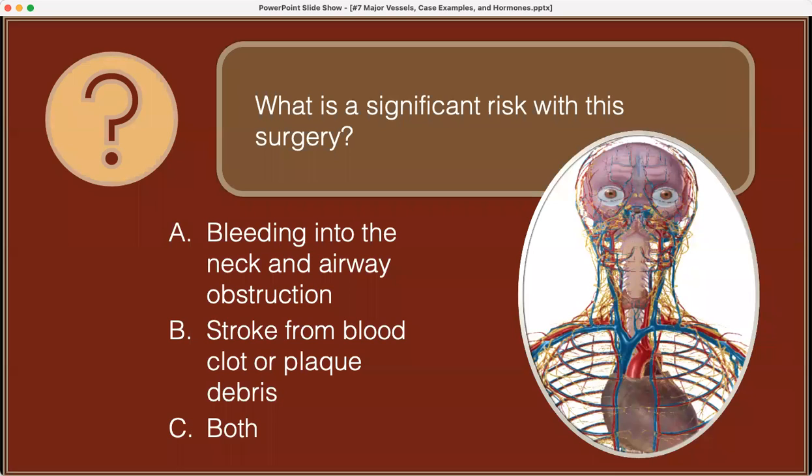What is a significant risk with this surgery? Is it bleeding into the neck and causing an airway obstruction? Is it from stroke, from clot or plaque, pieces of plaque? As you notice, it doesn't peel off in one single piece. Or both? And the answer is both.